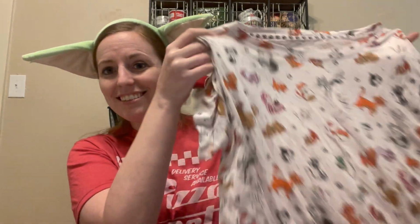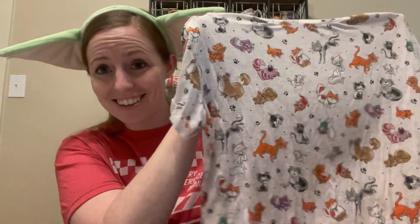Last but certainly not least was actually my last purchase of the trip. Right now in the Disney parks, they have the cats and dogs collection. I love both cats and dogs. I grew up with dogs, and currently I have 3 cats in my house, so big animal lover. And dun dun dun, it is a Disney Cats shirt.